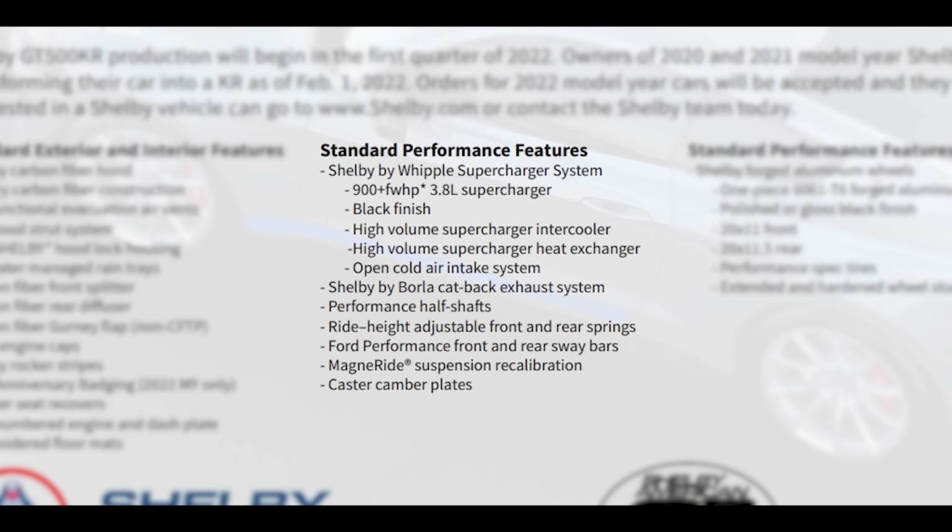You also get performance half shafts and ride height adjustable front and rear springs, plus Ford Performance front and rear sway bars, Magnaride suspension recalibration, which is essentially like a reflash, I'd expect, and then caster and camber plates. Though if you do buy a GT500 with the handling package or the carbon fiber track package, you do get caster camber plates from the factory.